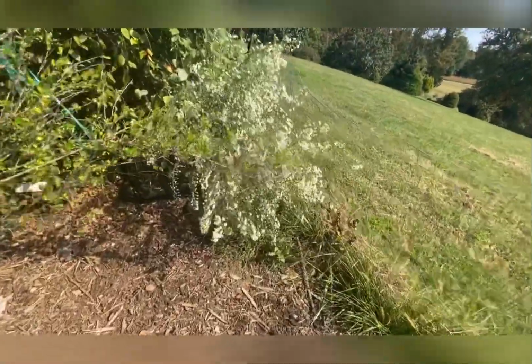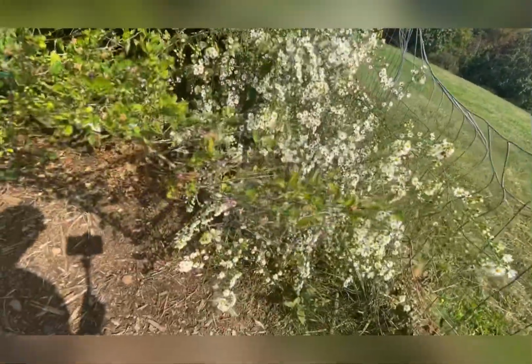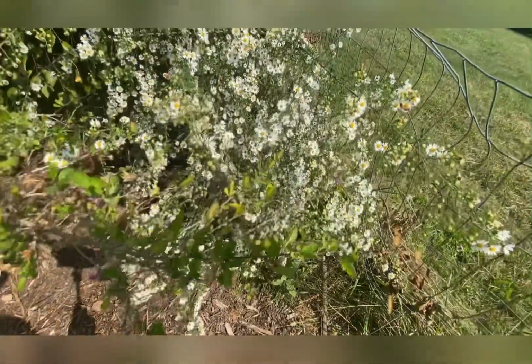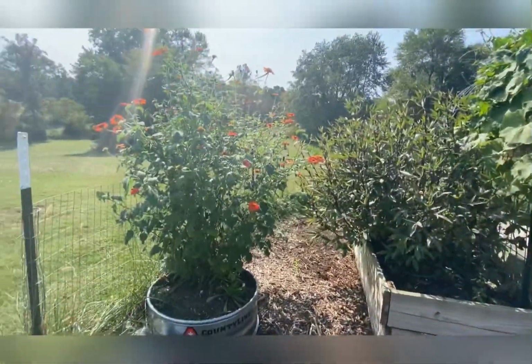I don't know what this thing is. This is a weed, but I've seen bees all over it too. Looks like some kind of aster or something. Oh look, there's bees on this little goji berry plant. Okay, you do your thing, honey. Okay, so let's go. Sorry, I'm all over the place.